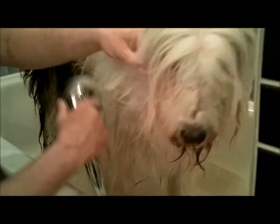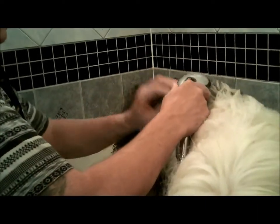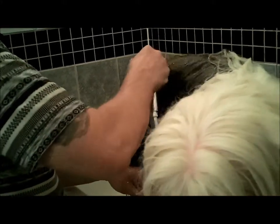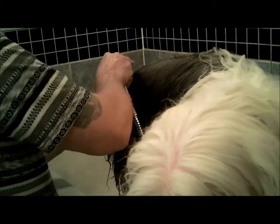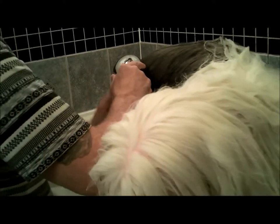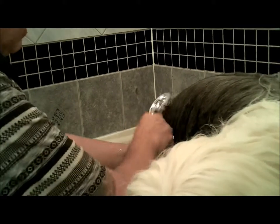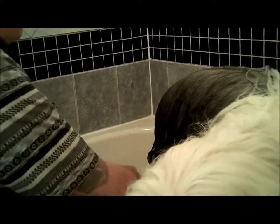Stand up, B. Come on. Up you get. How are we doing now? Getting close, kiddo. We're getting close. But I think he's probably in decent shape now. So I'll start over at the top and do him one more time.